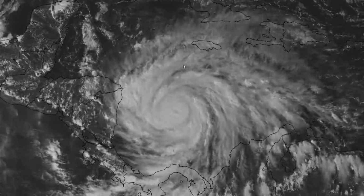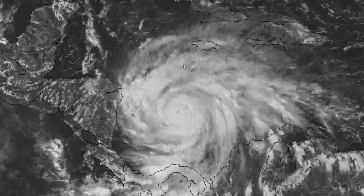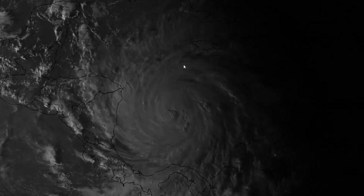As always, these thoughts are mine alone, and in making decisions regarding Iota, please consult the National Hurricane Center and your local weather offices for all official information pertaining to you.